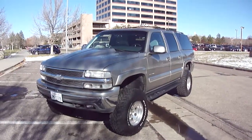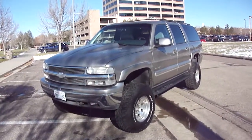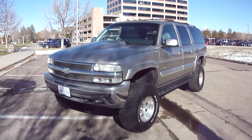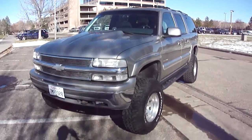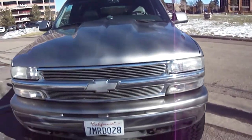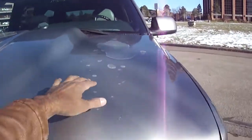All right. You are viewing this spectacular truck, one of my favorites. It's a 2001 Chevy Suburban, 8.1 liter. This is the beast. It will pull anything that you want to pull. It does have some flaws, and I want to point them out to you.